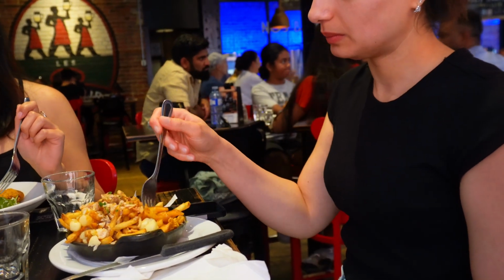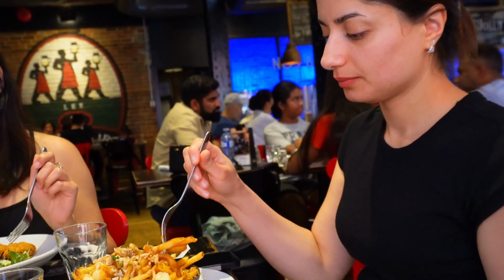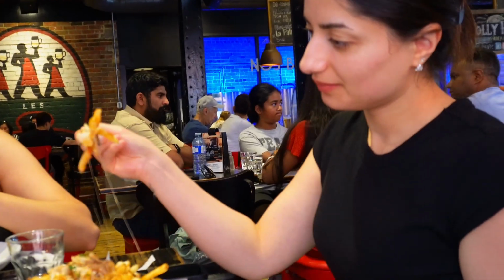Now it's time to try this beloved Canadian dish, poutine. Let us know if you've ever tried this dish and what's your opinion about it.